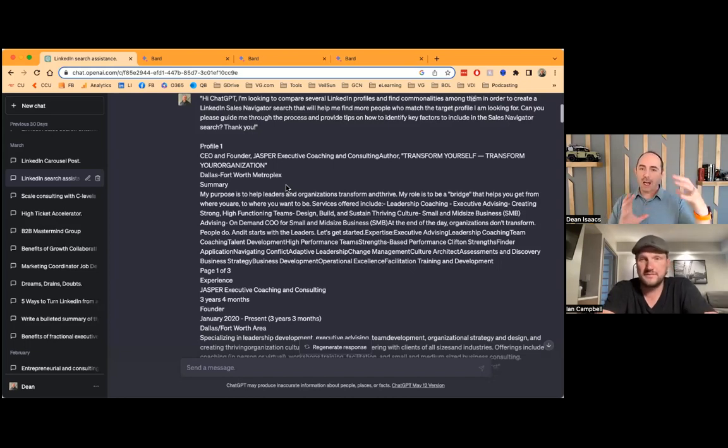And now you've got a clean source to be able to copy the data from the profile. If you copy the actual LinkedIn profile, you get all random boxes and squares and pictures and icons. But if you download that profile to a PDF, you can copy the text and paste that into ChatGPT in a much cleaner format. Does that make sense? So that's exactly what I did.